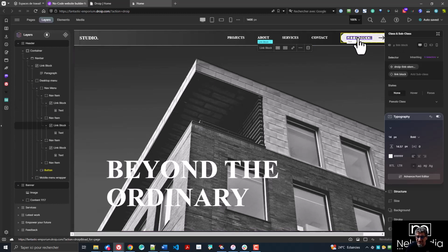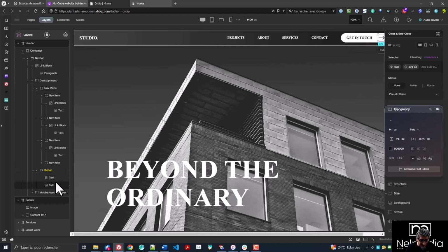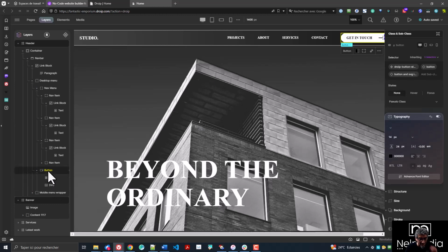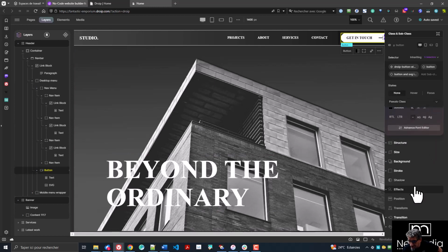All right, so this is for the menu. We have a button here. So same thing, I guess. I guess somewhere there's a link. I don't see a link. Button, text, SVG. Okay, so again, button. Where is the link for the button? What happens with the button when I click on it?